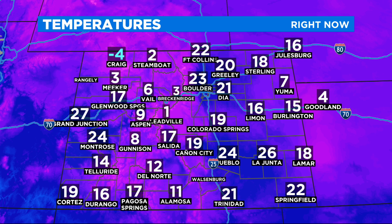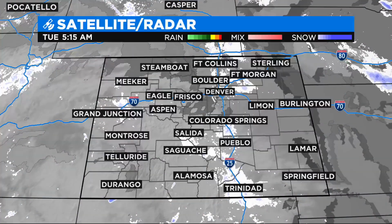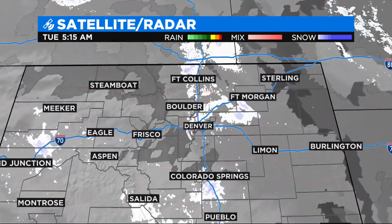Now, most of our temperatures, Boulder, Greeley, Fort Collins in the 20s here, but if you factor in the wind chill, Greeley right now feels like 9, feels like 10 at Fort Collins, feels like 9 at DIA. 14 below is the wind chill right now in Breckenridge.